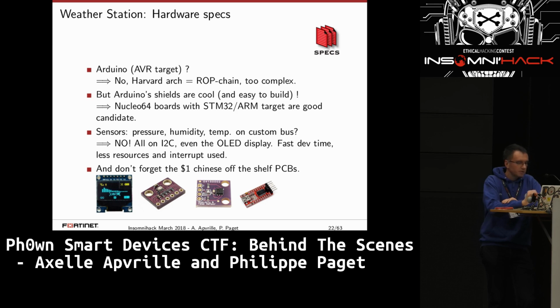And when you prototype something like that, don't forget the Chinese market. On a $1 basis, you can find a lot of modules. All are ready wired on a PCB, and so you can really prototype fast. The OLED display was a little bit pricey. It's something like $4.